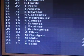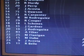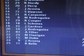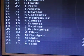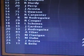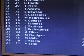Alex Filter with a valve problem on the engine. And then also due to crashes, Michael Flanagan, Mike Doobie, Justin Acosta, and Red Bell all have to wait one more season to try to make their way into the All-Star race.